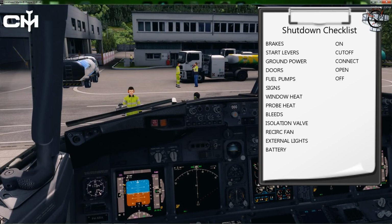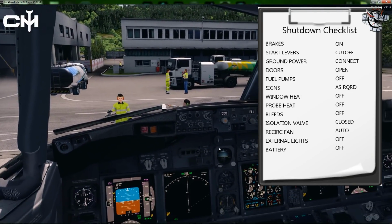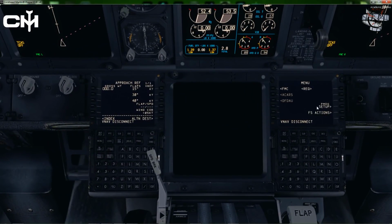The parking brakes are on. Start levers can be cut off. 1 and 2, both off right there. Ground power needs to come on at this point. We'll hop down here and take care of that. Go to your menu and FS Actions, Ground Connections. Put the wheel chocks in, connect the ground power there.